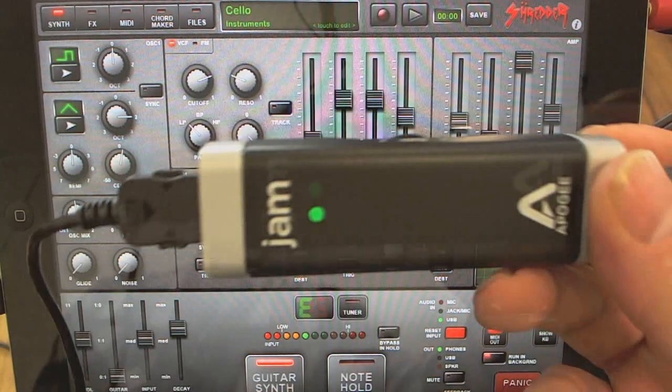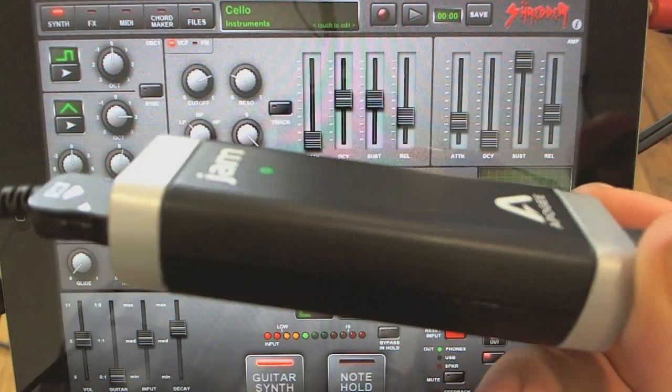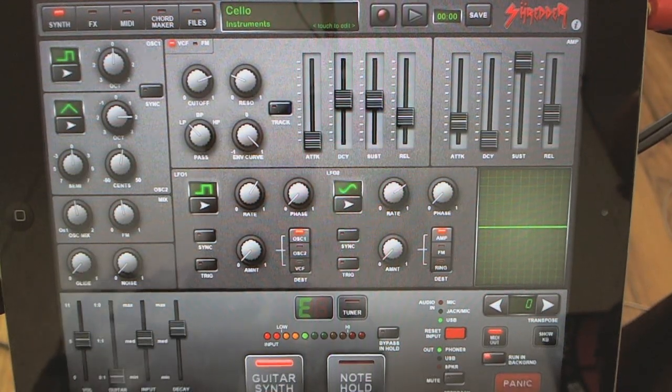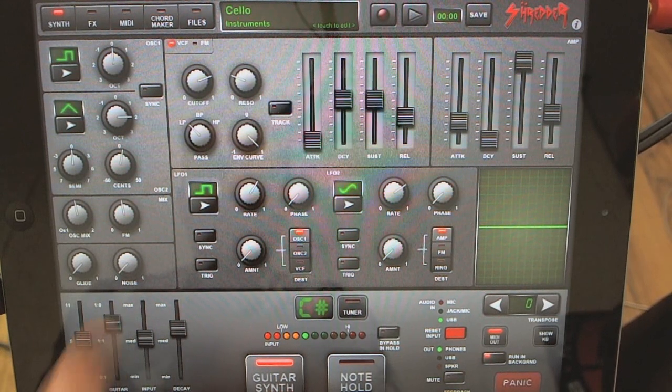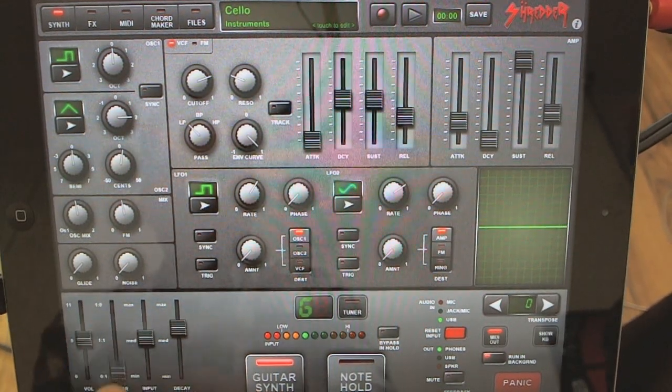So what are you using there? Just how are you getting the guitar in? Well, I'm plugged into the Apogee Jam, which is a little audio USB interface. That's right, which I've got plugged in directly. At the moment the sound is completely the synth, but I could take a blend of the guitar and the synthesizer. What's the latency like? I noticed there's a little bit of latency.